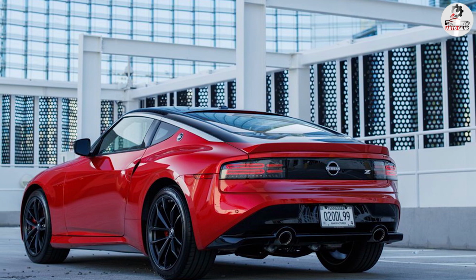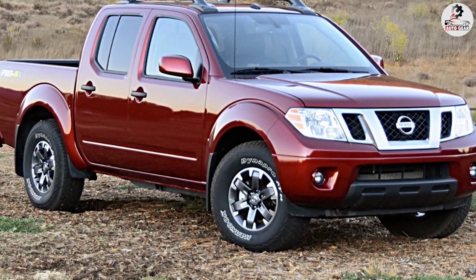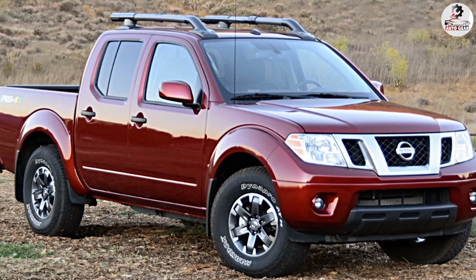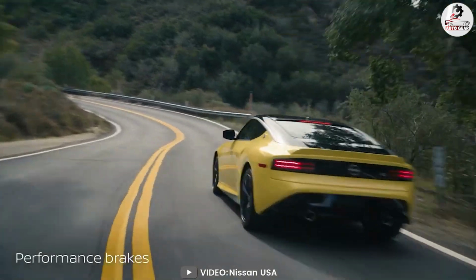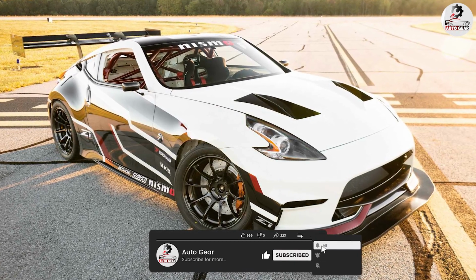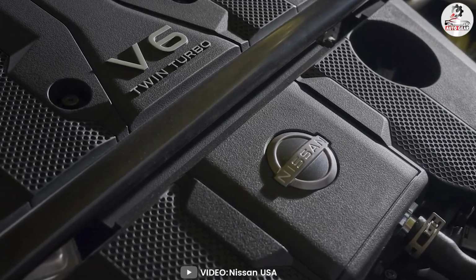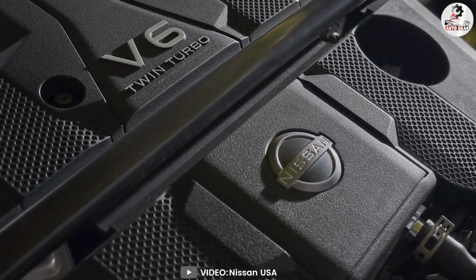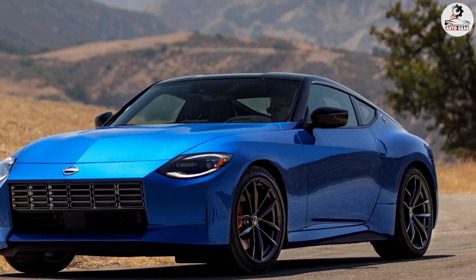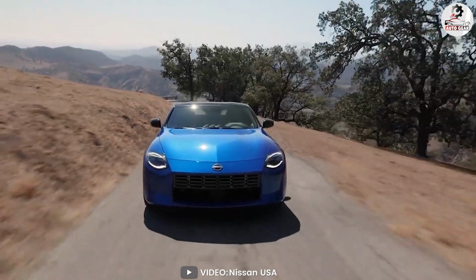There is more parts bin sorcery afoot. The available 9-speed automatic transmission comes from the Frontier pickup truck, though the case is lightweight magnesium in this application. And the 6-speed manual that my test car was equipped with also comes from the 370Z, though it does see some minor changes. You also no doubt know that the 3.0-liter twin-turbo V6 under the hood, 400 horsepower, 350 pound-feet of torque, comes from the Infiniti Q50 and Infiniti Q60. As for the platform itself, Nissan reps tell me it's retuned.